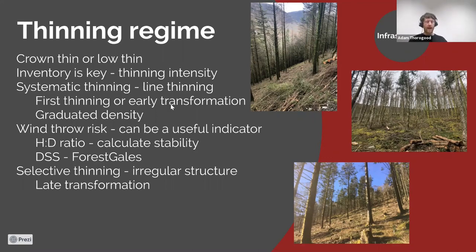So we're trying to add complexity to the site. We're trying to break away from this even age structure that we often have on all the sites. We're trying to create regeneration, which will create a gradient of different age classes of trees. So we'll have natural regeneration, we'll have pole stage trees, we'll have trees just entering into maturity, and then we'll have large diameter trees. We might have veteran trees, we might be lucky enough to have ancient trees as well. So a really important diversity of age classes will be created over time through regular thinning.